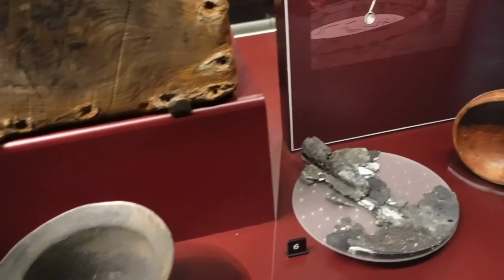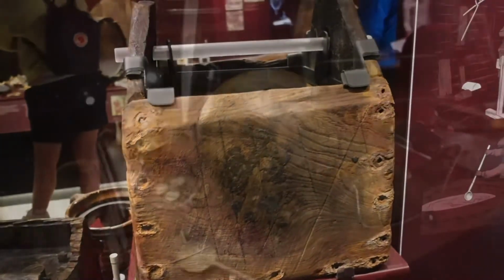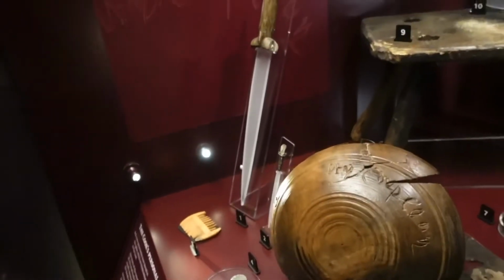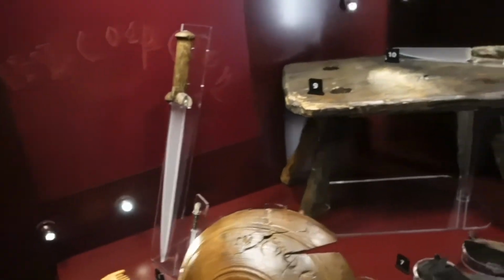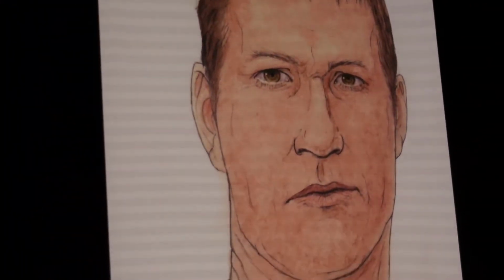Phenomenal. So lots of these things were found in the area of a galley, which is quite cool. Uh-oh, another skeleton. Oh, the skull. Face of the cook, they believe.